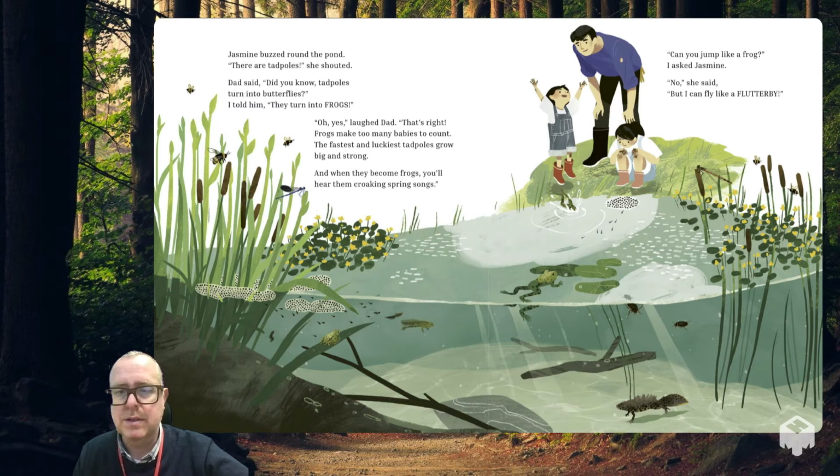It's great, you can see in the pond there's quite a lot of exciting life in that pond. Down here we've got a newt. That's a special sort of newt called a great crested newt. And we have some great diving beetles as well.